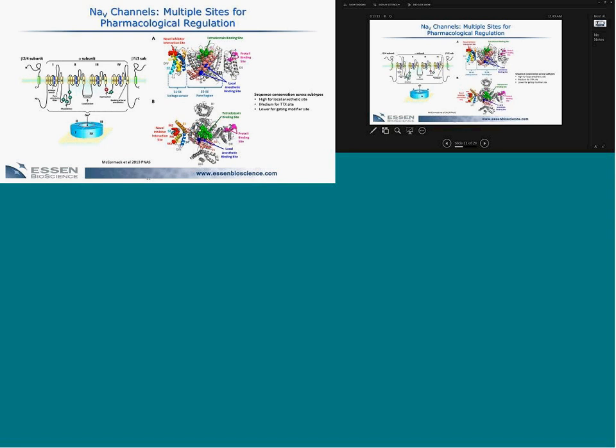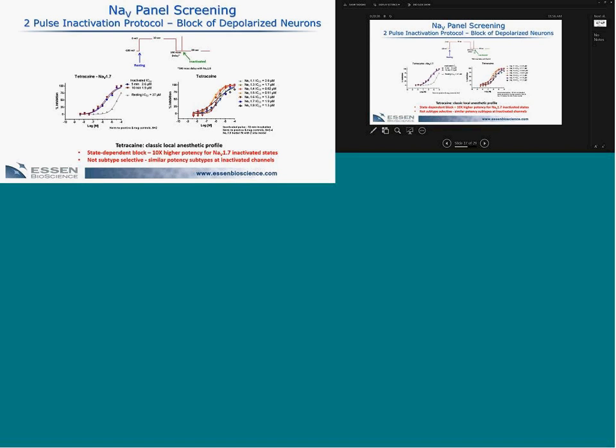So this now shows a slightly different protocol where we actually hold negative and then apply a very long pulse to inactivate most of the channels and then test with a second pulse. This shows one of the advantages of electrophysiology, where you can set up protocols that mimic different types of physiological activity. The idea behind this is that neurons that are depolarized, sort of injured neurons, will be somewhat depolarized, and this activity won't perfectly mimic that, but it gives you some sense of what you would expect if you apply a compound to those types of cells.